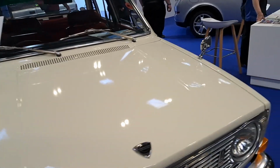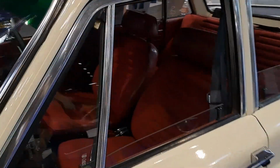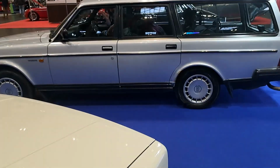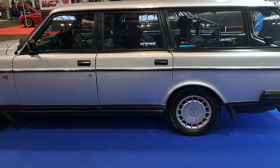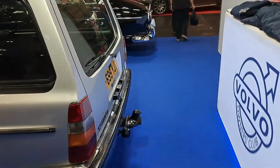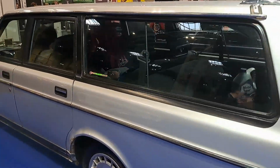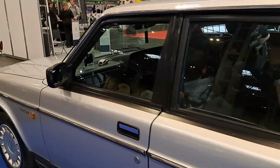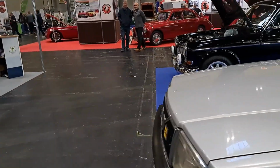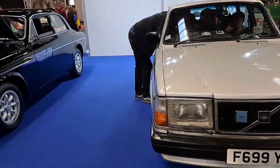Registered in August 1969, this one. It's an auto. And we've got this 240, this looks like a GL. Yeah, it's a GL. It's very similar to the one that my mother had from 1990 to 2001. Hers was an 89, but a 1990 model year. They just sort of kept going.